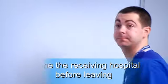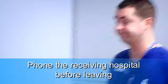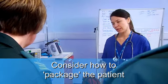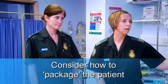Andy, do you mind calling Charing Cross Hospital to say we'll be leaving shortly? Yeah. Great, thank you. When transferring the patient onto the ambulance trolley, establish which side will be secured against the wall, and then package the monitoring and equipment on the trolley so that access will be maintained at all times throughout the transfer.